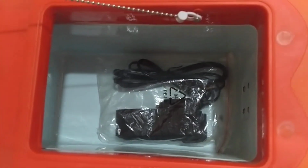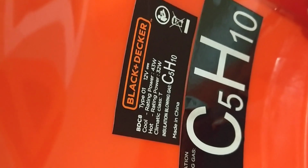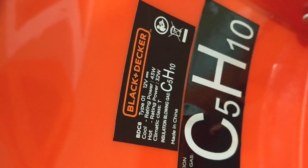You can see the capacity. It is 8 liters. 43 watts is the rating power of cooling, and 32 watts is the rating power when you use it for heating. So there are two modes in it.